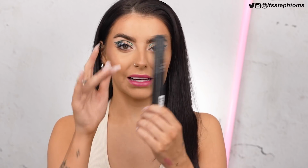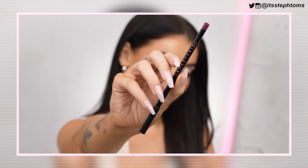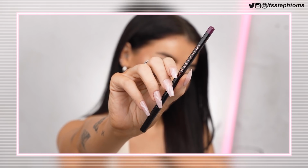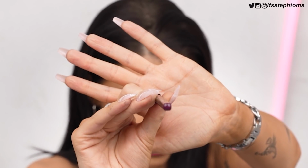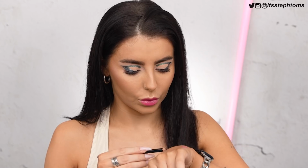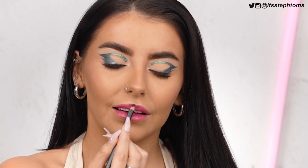So then to line my lips, like I said, I'm going to be using one of the new ABH lip liners. This one is in the shade Blackberry. Ooh, why am I so excited by this? It's like a square lip liner. Will it be able to focus on that? Maybe. If not, you'll have to trust me. It's square. Ooh, that's a good color. Okay, I'm going to line that.